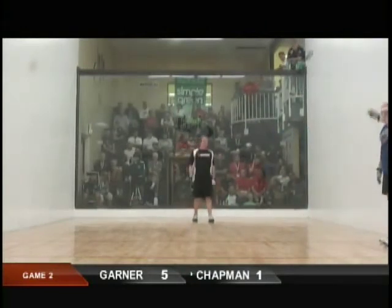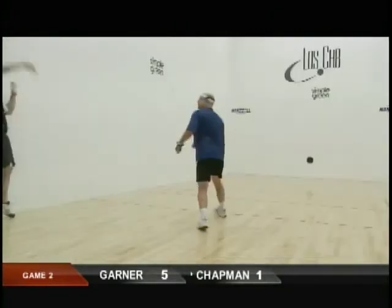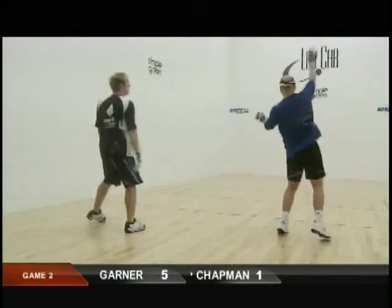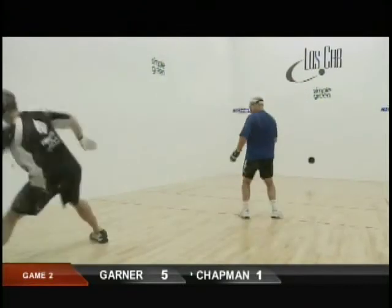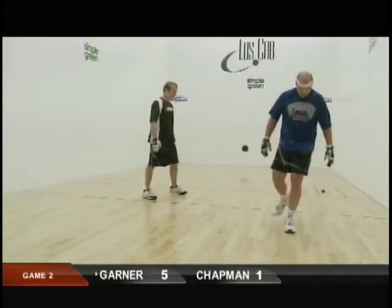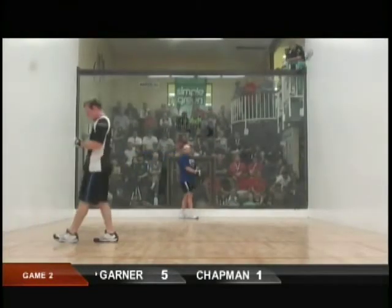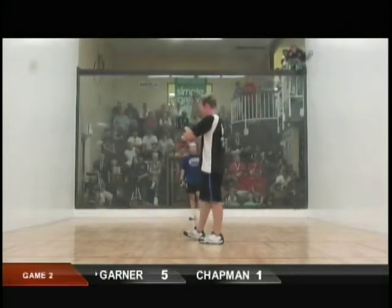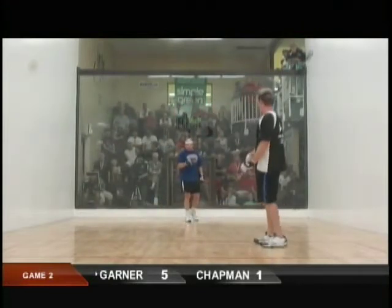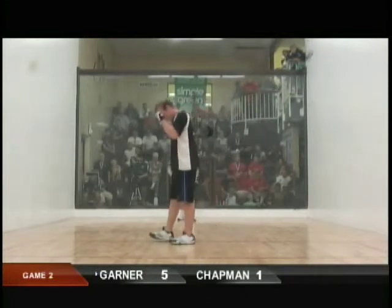This is what Allan Garner does not want. He wants to make Dave Chapman really earn all of his points. The last thing he wants to do is put returns of serve in the ground. Dave Chapman will score points, but he wants to make sure he's scoring them with long rallies, forcing Dave to run side to side and come up with great shots to win those points.